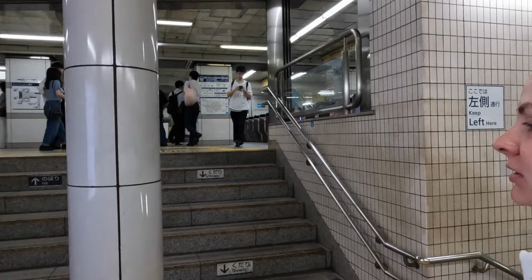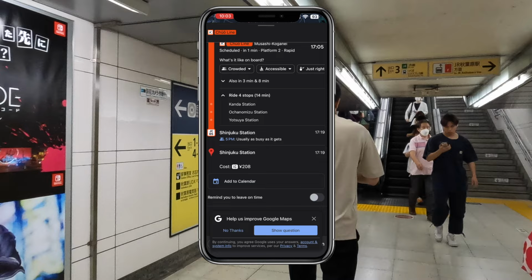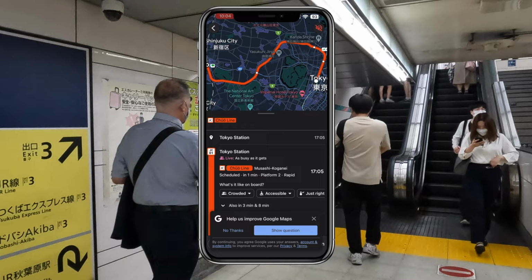When you're using Google Maps, not only does it tell you how much the trip is going to cost, but also what platform you should be looking for, the best cars to ride in that are closest to the exit you need to take, and more. It's way more detailed than any other region that I've seen.